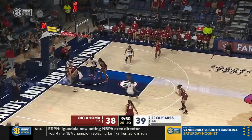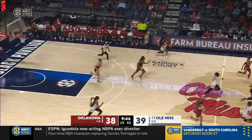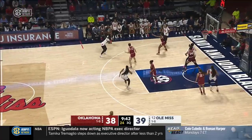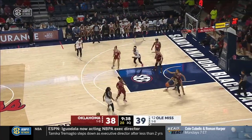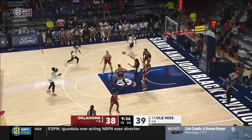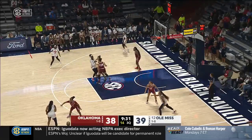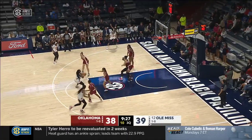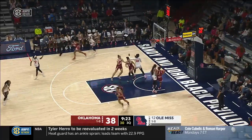They go to Verhulst, who was out for the last part of the second quarter with a couple of fouls. Oklahoma missed 6 of their last 9 shots in the second quarter. Conversely, the Rebels made 7 of their last 11. So Ole Miss started figuring it out. And they also had 14 offensive rebounds to only 7 for Oklahoma. So even though they're shooting a lower percentage, they have been able to get second chance shots.